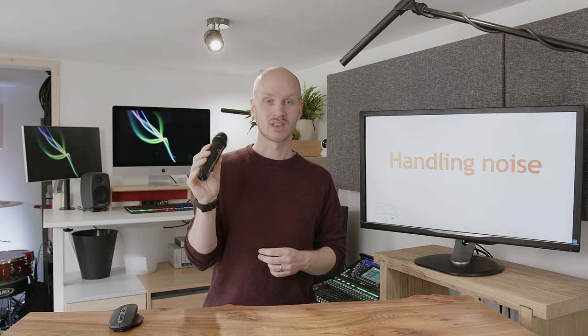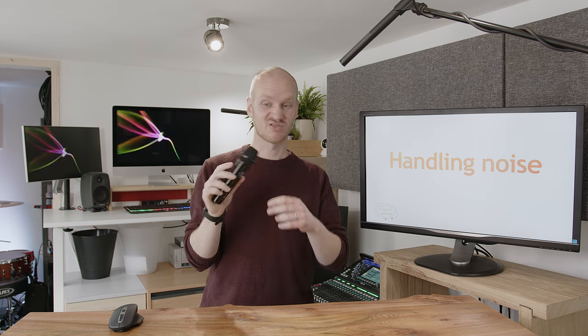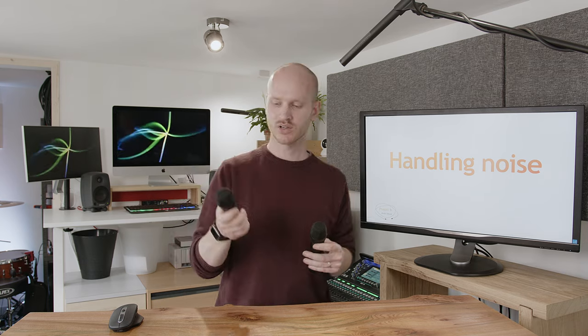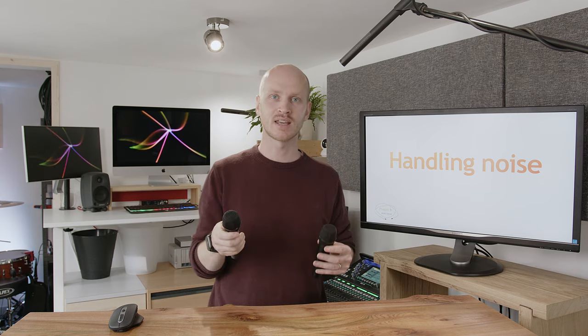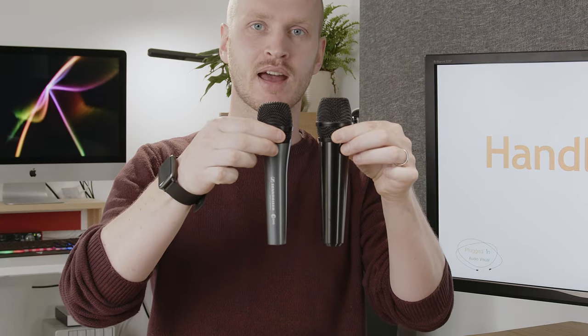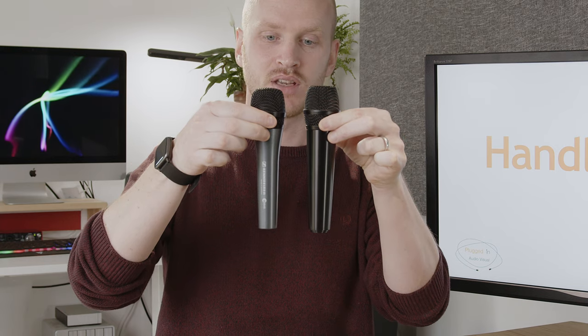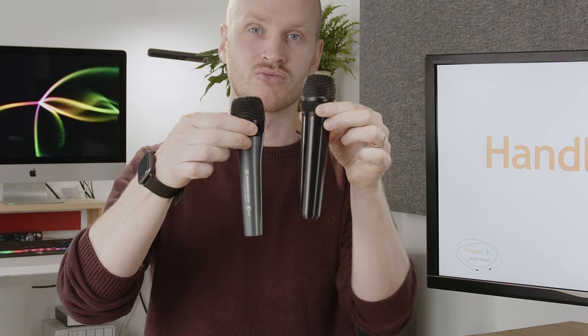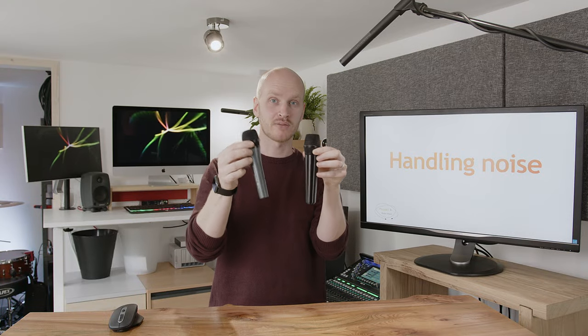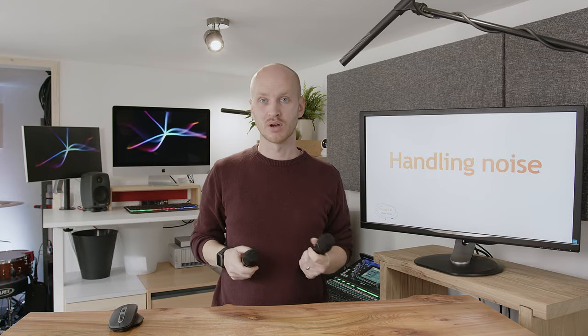And the other disadvantage to this microphone is it's really big. I don't know if you can see this. Let me just get another example. So this is the Sennheiser E840. And if I hold these two up side by side, you should be able to see the difference in the size of these two microphones. The Sontronics really is a very thick mic. I'd say it's at least 1.5 times the thickness of most other microphones.